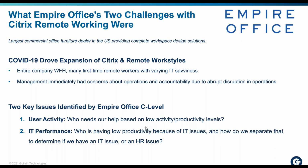So they came to us here at Goliath, and what we plan to talk to you about on today's call is how they were able to identify two key issues really within minutes of deploying our technology. One, which users were having trouble and needed support working from home, and two, which users were having low productivity because of IT issues. We're going to get into all that and why, but we actually want to hear from you all first.